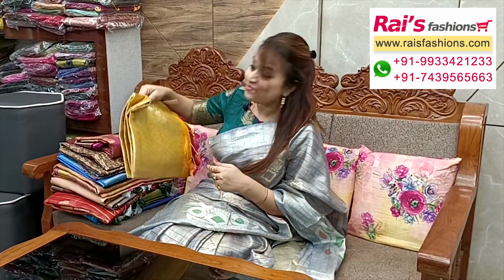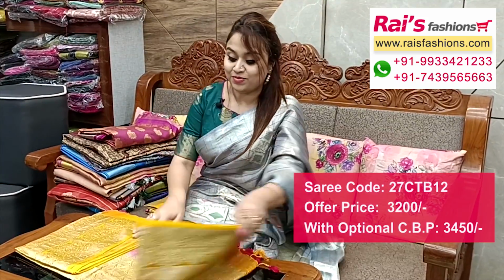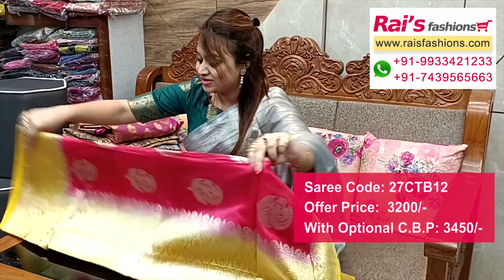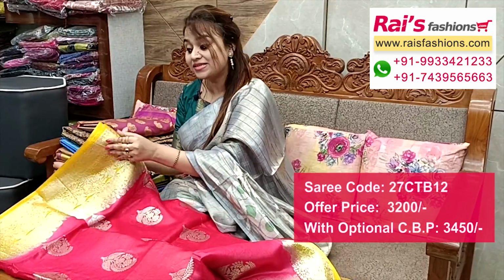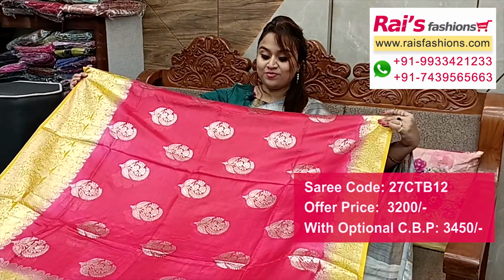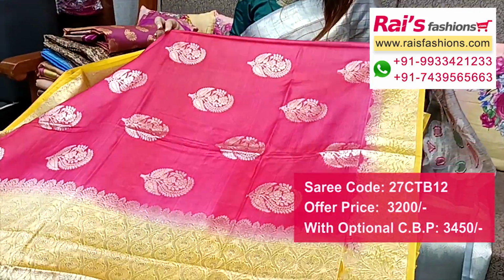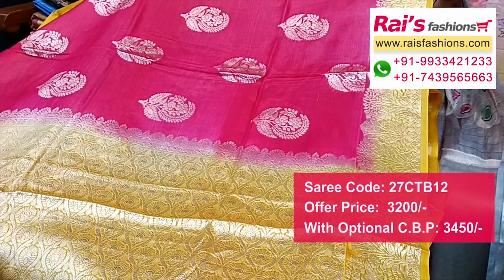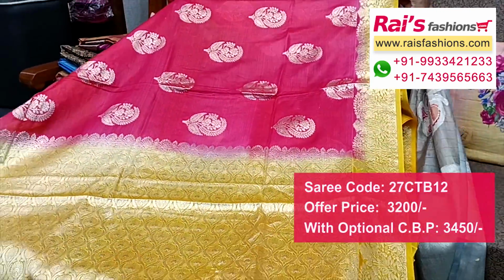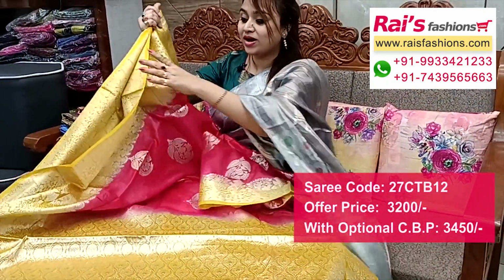And next one else, same material, pure handloom soft silk material with bright fresh color combinations. Hot pink shade with contrast yellow border, and fully weaving design worked all over base. This one, full base part, fully fine silver zari weaving design buta work, contrast color border and pallu, and all over silver zari weaving heavy design worked pallu all over buta work.